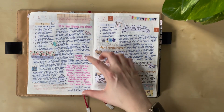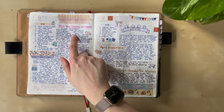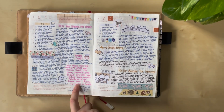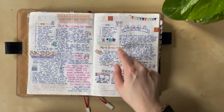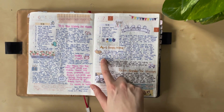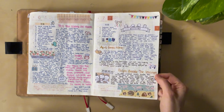Here, I think I finished Tell the Wolves I'm Home. Yeah, I just finished reading the book. And so I wrote about my response to the book, and I also wrote a quote from near the end of the book. Next, my sister came home from college, and this is just random journaling. Okay, and then my boyfriend and I watched Rolf Breaks the Internet.